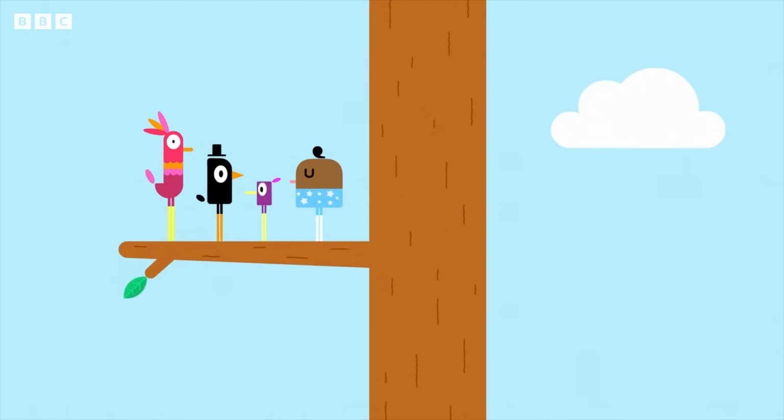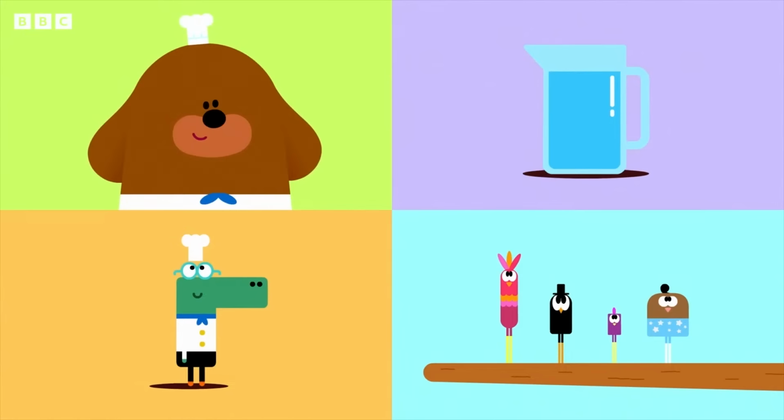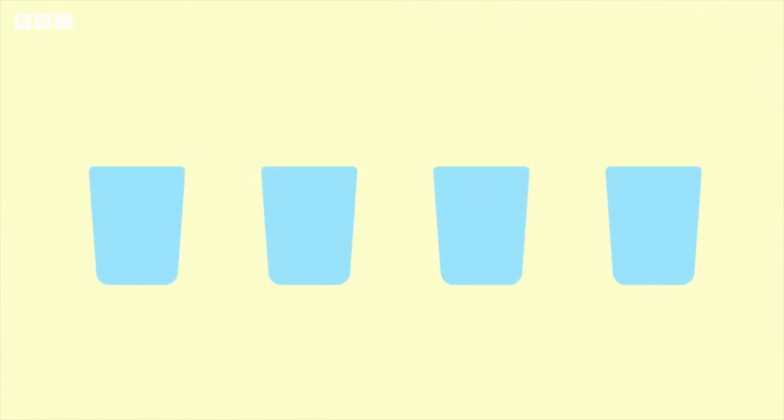Oh dear. Here we have four birds with hiccups. They need some water! But there's only one jug. Four birds and one jug? We need 1, 2, 3, 4 glasses!